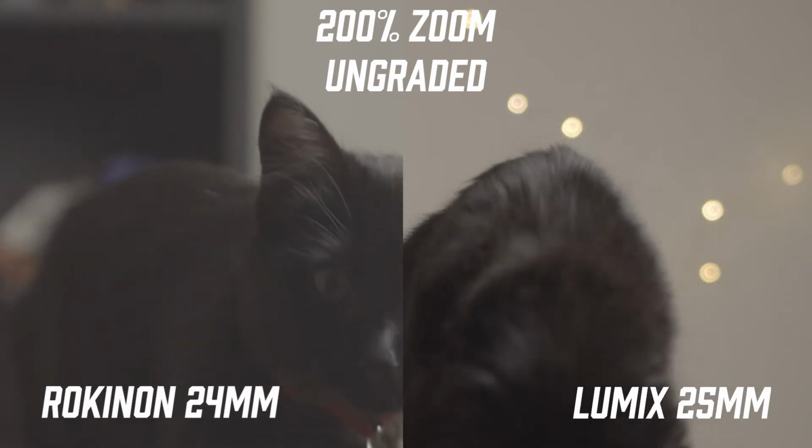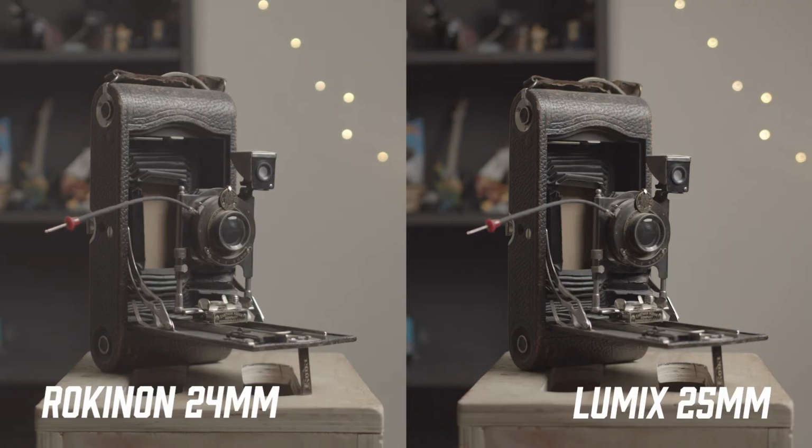Both of these lenses were tested at the same aperture, as well as the same camera and the same settings. So that's not changing. It truly is the lens that's adjusting your color. I personally prefer the look of the Rokinon in this case, simply for the fact that that wash over the whole image or that fade looks a lot better. Not to mention that there's more detail in the shadows for you to work with.